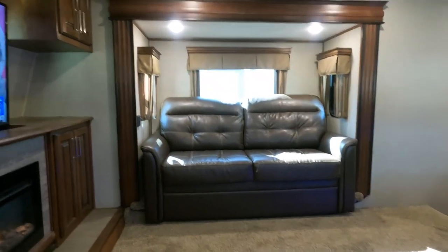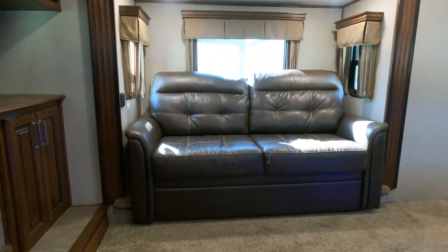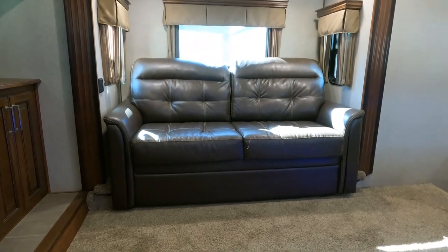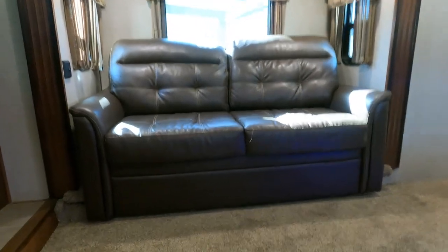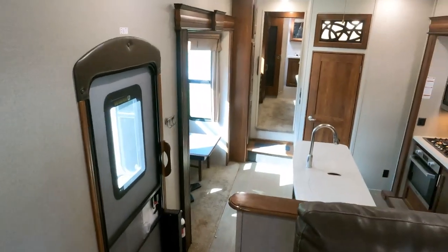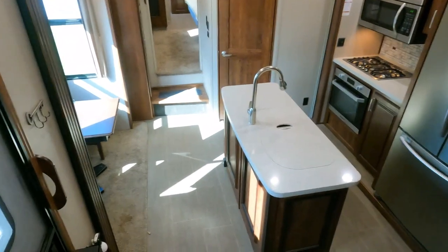Yeah, let's continue on, guys. I know a lot of people are looking at this as a live-in unit or permanent use unit. These are one of the best insulated fifth wheels you can buy, so this is definitely a Four Seasons Plus model. These are actually insulated more than the Montanas are. Does have a central vacuum system with all the attachments.